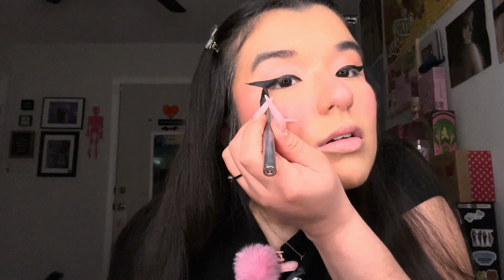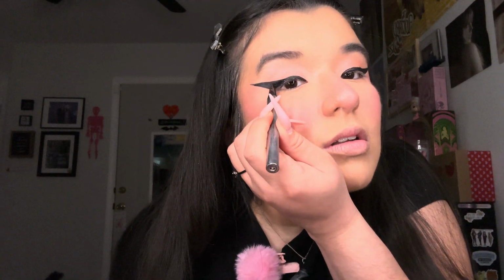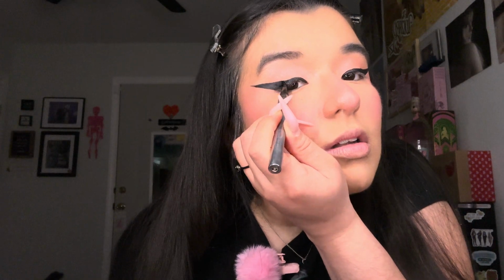Okay, and you can see I kind of went up there, but I'm going to fix it with my concealer. Okay. So you can see I take eyeliner very seriously. Okay, and then I just use this little flat brush, a little bit of concealer, and I wait for it to dry for a few seconds. I give it time to dry.